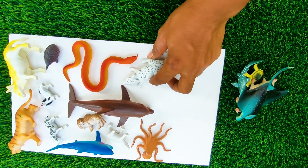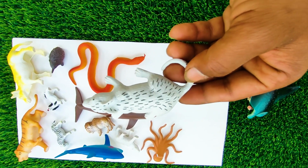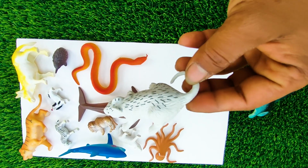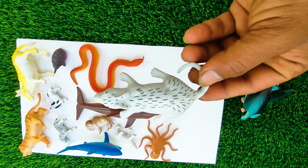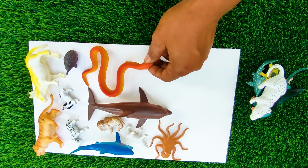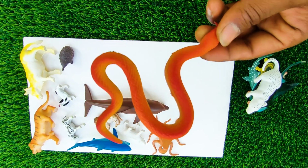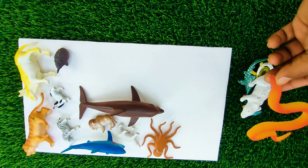And next one, wow, this is a white mouse. See this mouse? This is very nice and colorful, so I collect this one at side. And next one, wow, this is a snake here. So I collect this snake at my side.